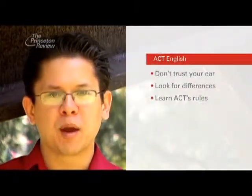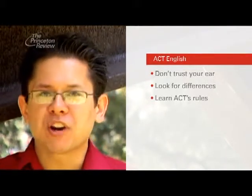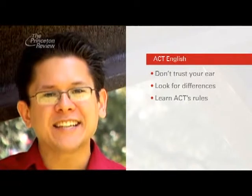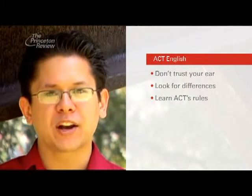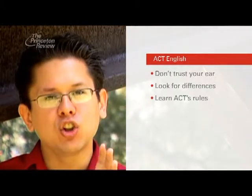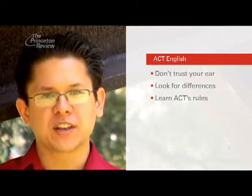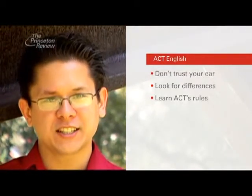Okay, let's recap. The most important thing that you need to remember on the English test is that the ACT is not measuring spoken or everyday English, it's measuring ACT English. This means you can't rely upon your ear to tell you what's right or what's wrong. What you want to do when attacking the questions is look to the differences among the answer choices and use those differences to figure out what rules the question is testing.